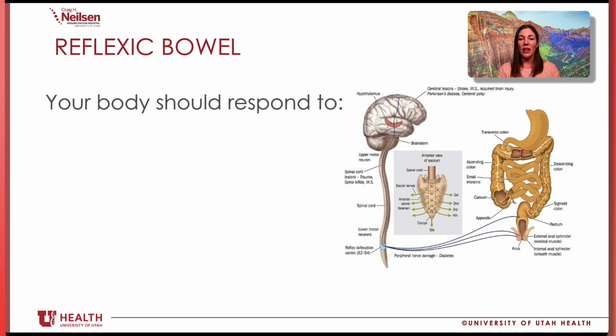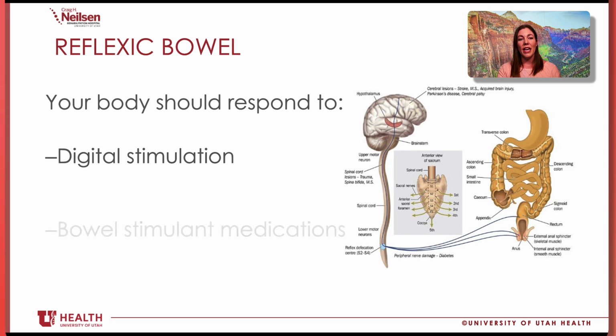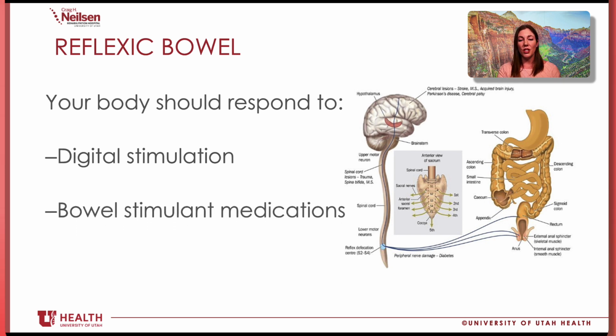Reflexic bowel is when our nerves from our spinal cord are not communicating with both our rectum and our anal sphincters, and so the ability to have a bowel movement on our own is impacted. Thankfully, with reflexic bowel, our body is able to respond to digital stimulation. That means the stimulation of a finger in the rectum, as well as medication inserted into the rectum that can stimulate a bowel movement.